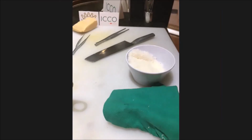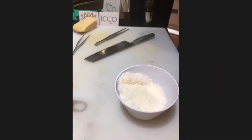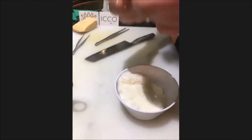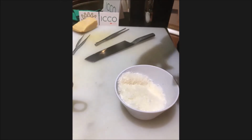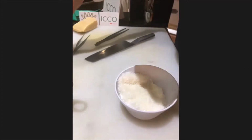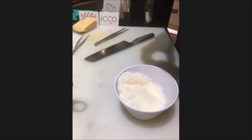Prosciutto di Parma is a wonderful, wonderful ingredient. If you're going to take the time to use real prosciutto di Parma, to take the time to make this pasta, don't cut corners with the cheese. Don't buy Parmesan. Don't get the pre-grated cardboardy, sawdusty kind of nastiness. You want to use real Parmigiano Reggiano.